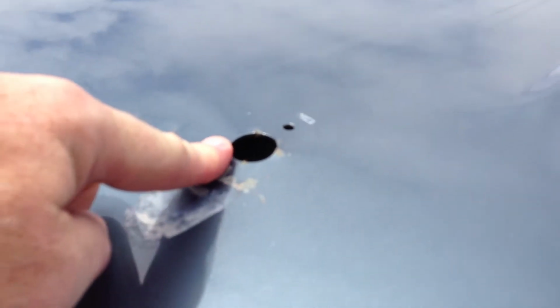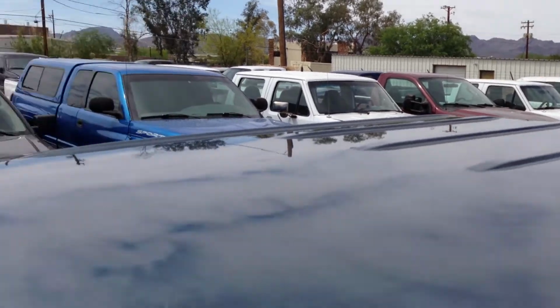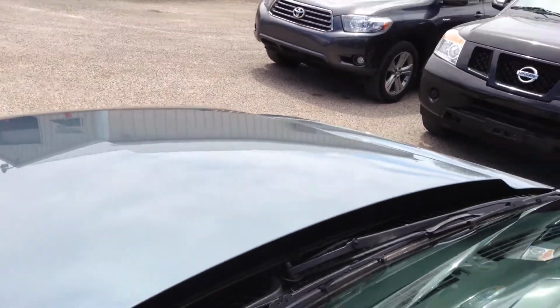We have the antenna ordered. We will be putting that in as soon as it gets here. But it came back from detail and it was ready to go. Let's see, there's the hood. Yeah, see, I don't know if it's because it's cloudy or what.